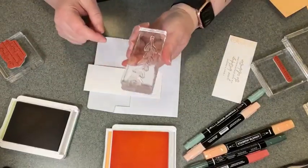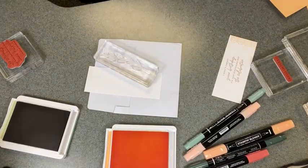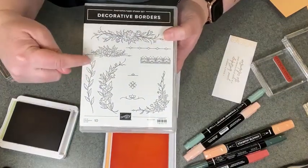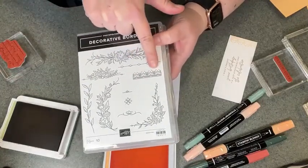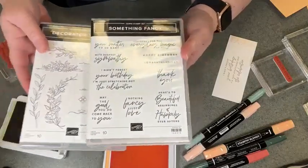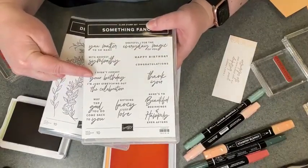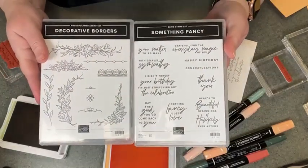For the outside piece, we're going to start with this leaf stamp. And I was trying to find, let me grab these real quick next to me. Okay. So this is from Decorative Borders. So we're using this leaf stamp here, and we're also using the flower one, and then we also use this border. So that's where 3 of our stamps come from. And then my words for this card are coming from something fancy. So we've got our happy birthday, and then we have our larger verse stamp for the inside. So these are the 2 stamp sets that I'm showing you.